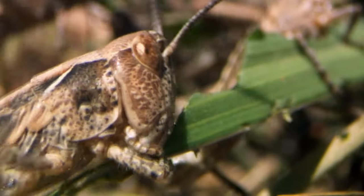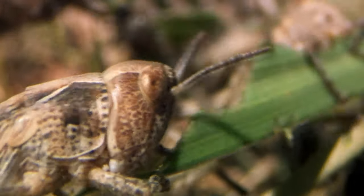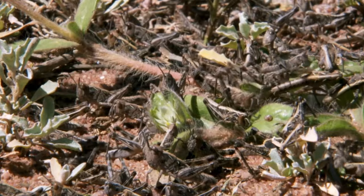It's been said that an army marches on its stomach. That's true for locusts. Five weeks of constant eating mobilizes the infantry.